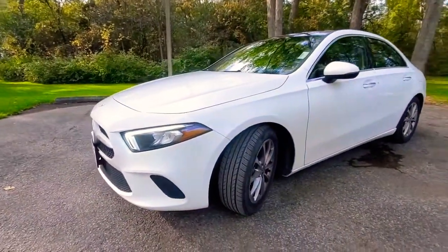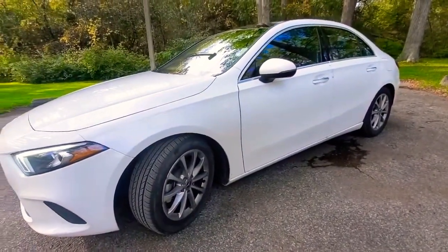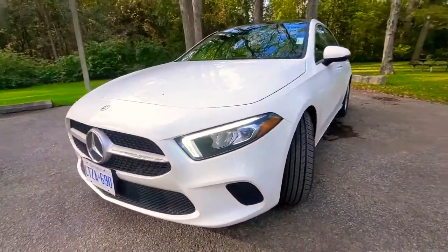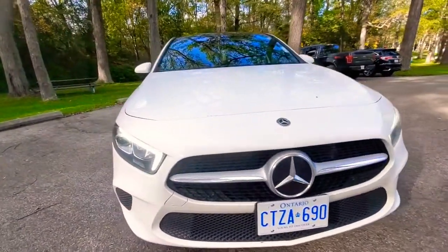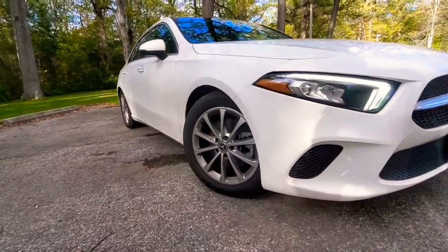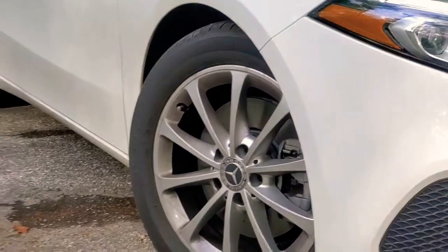I will explain to you that scaling the luxury brand's ethos down to a small and affordable entry-level sedan is a tough task. But the 2021 Mercedes-Benz A-Class, which is specifically this one, delivers a sophistication similar to its more expensive stablemates. It also earns a spot on our editor's choice list.